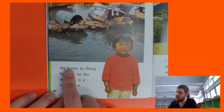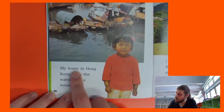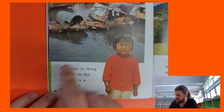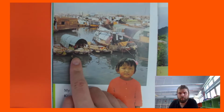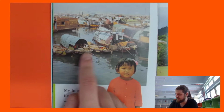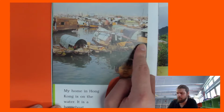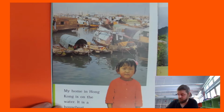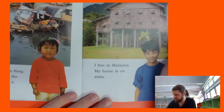This little girl says, "My home is Hong Kong. My home in Hong Kong is on the water. It is a houseboat." Now these are very famous. In Tai O, lots of people live in these little houseboats like this. But most people in Hong Kong live in houses like you guys live in.